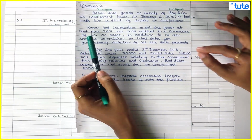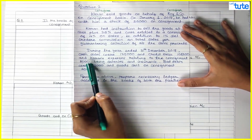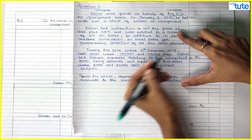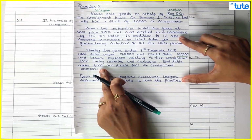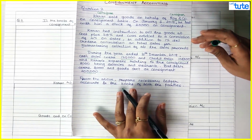They have given you ordinary commission, Del-Credere commission. They have told you that there are cash sales and credit sales. There is consignee's expenses. So this is cash sales of 1,20,000, credit sales of 1,05,000, consignee's expenses of 3,000. There is also bad debts of 3,000, and total goods sent on consignment is 2 lakhs. And you need to prepare necessary accounts in books of both the parties.